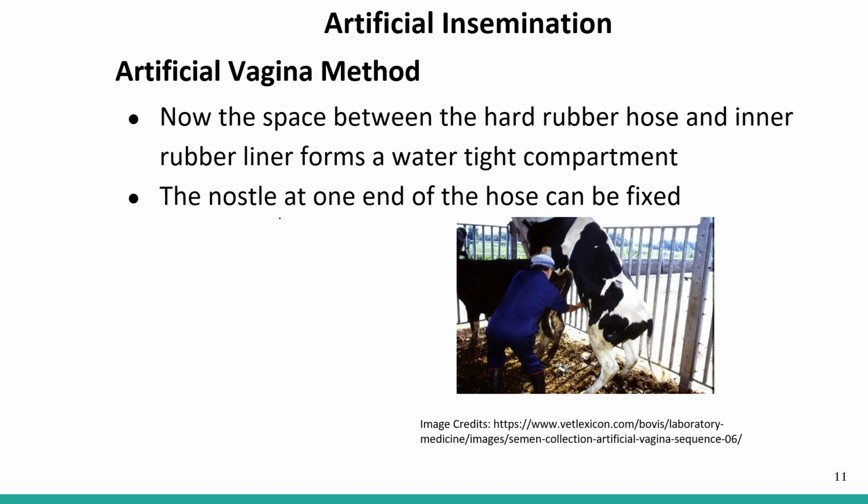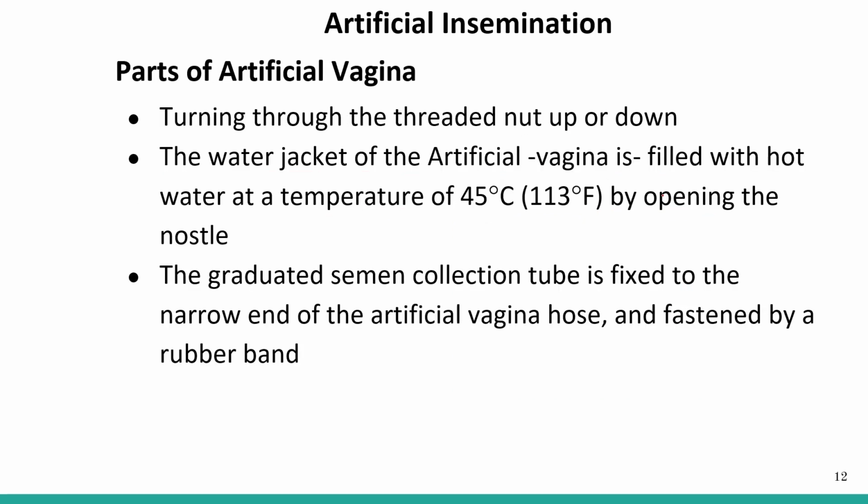Now the space between the hard rubber hose and the inner rubber liner forms a watertight compartment, and the nozzle at one end of the hose can be fixed. So here you can see in the figure the use of the artificial vagina method.